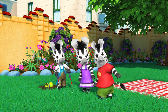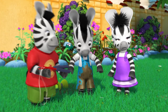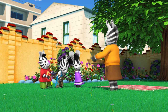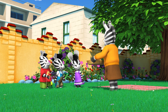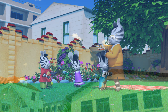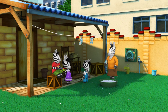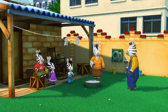Hello, children. Oh, what's with the sad faces? I got my dungarees dirty, Grandma. And I promised Mum I'd stay clean for the family photo. Oh, don't worry, Zoo. We'll give them a wash. They should dry in no time. Thanks, Grandma. Yeah, yeah! There, good as new. They are new, Grandma.